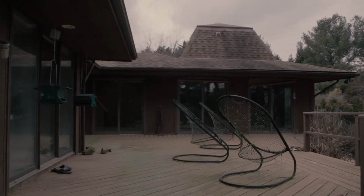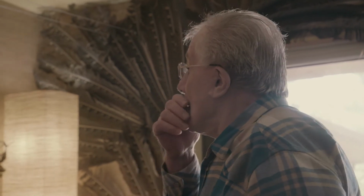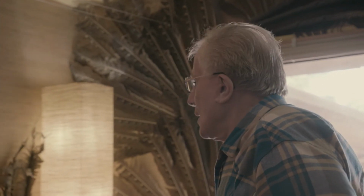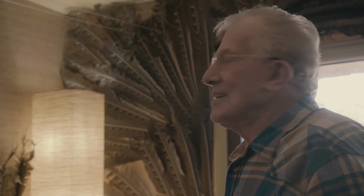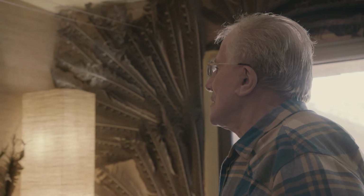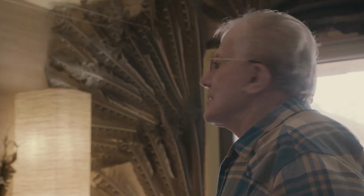So what's the most striking thing in this room for you? Well, it's a Buddha from Awa in Myanmar. It's 17th century. I used to have it in my bedroom in the other house. I think it's very beautiful and very spiritual. It's very typical, very distinctive of Myanmar. It's very different from the Buddhas in Thailand or in Vietnam.